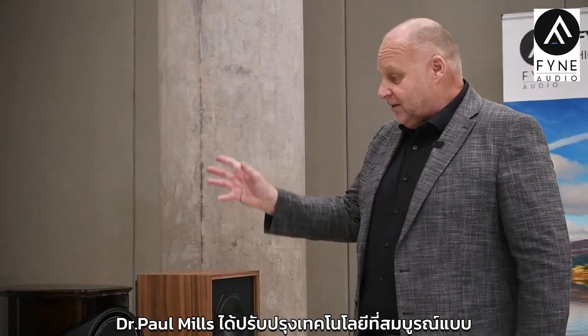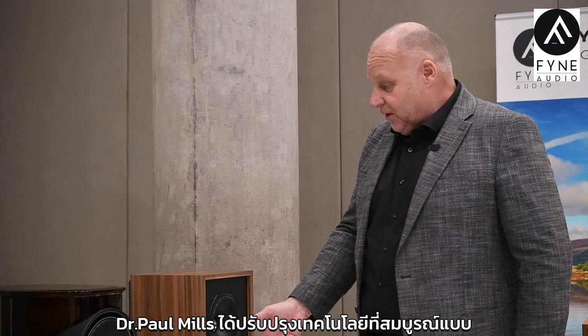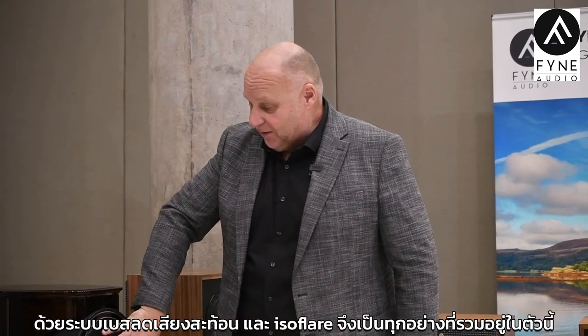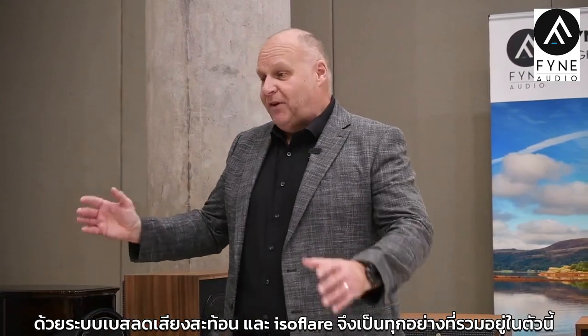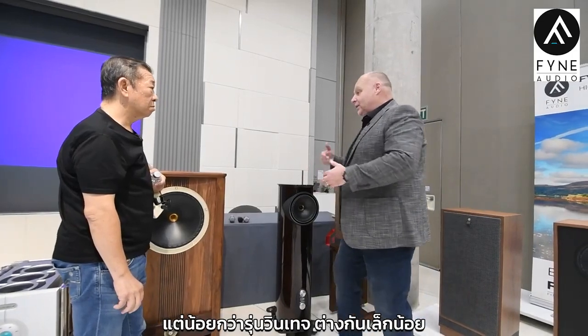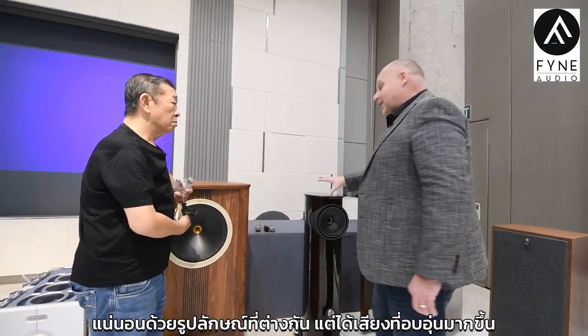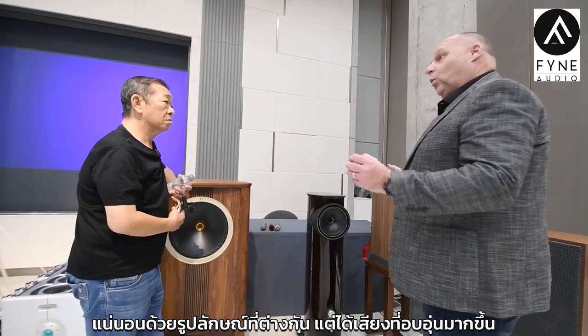Paul Mills perfected this technology, with the bass tracks diffuser system and the new IsoFlare drive unit. So it was the first, and everything's come from that. This has a lot less cabinet than something like the Vintage, so it has a slightly different sound. It certainly has a different look, but it has a less warm sound.